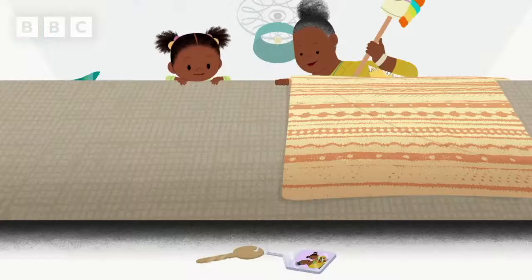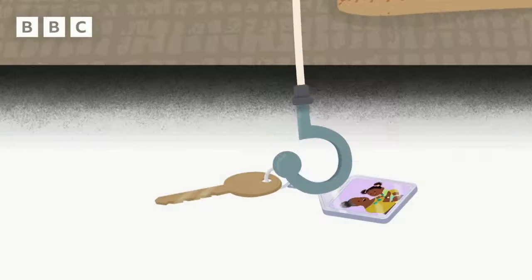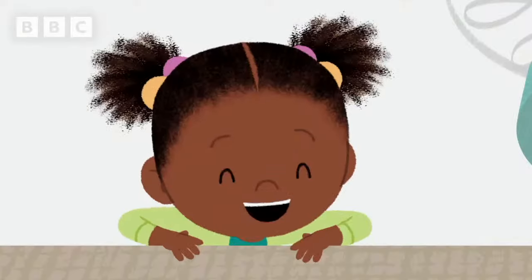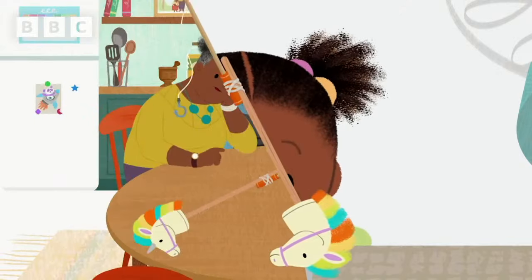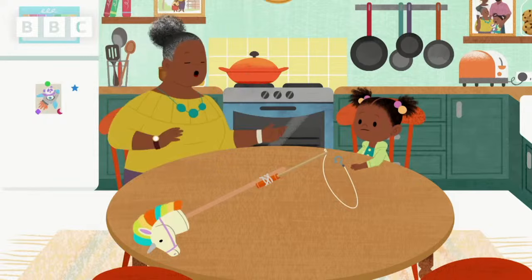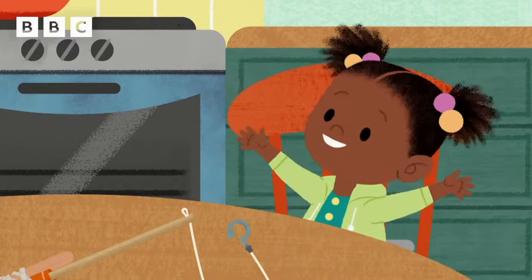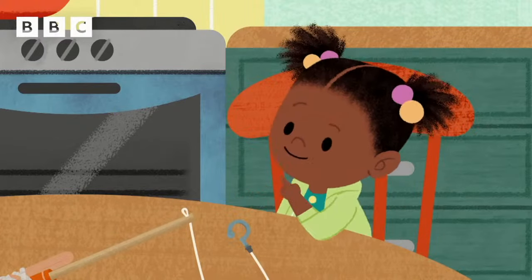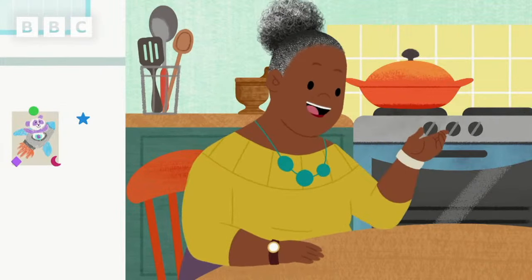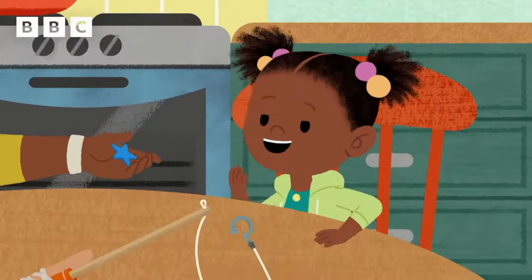Right, let's try again. JoJo and Gran Gran's Key Collector doesn't work. Our inventions don't always work at first. Sometimes you have to think of ways to make them better. Maybe we should make lots of hooks or cover the hook with glue. That might be a bit sticky. JoJo! We don't need something to stick to the key. We need something to attract it. The fridge magnet!